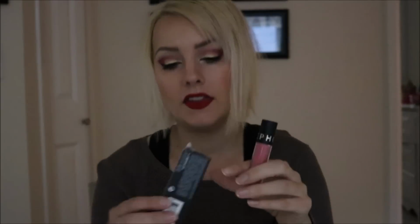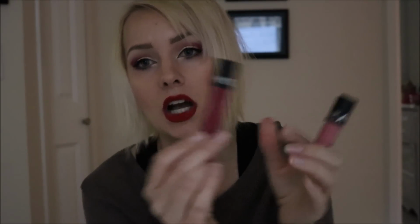These are called the Luster Matte Longwear Lip Color. These are kind of like a lip stain as well. I got the shade Nude Pink Luster, and then the other one that I got is called Mulberry Luster. Let me open it up. Okay, so this one here is just a really nice light pink, and then this one is kind of a berry toned color, but again, they're both very wearable. I haven't tried these ones yet, so I'm not sure how the formulation on these compares to the other ones, but the tall skinny ones are the ones that are really great.